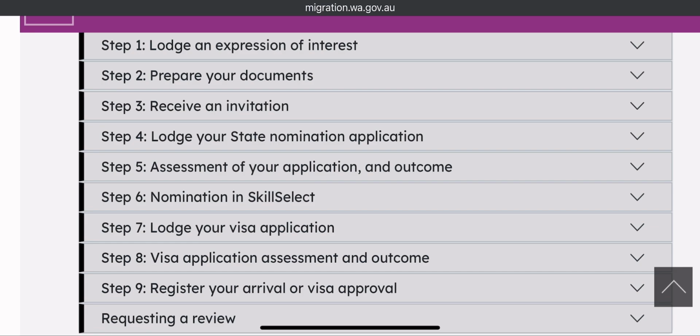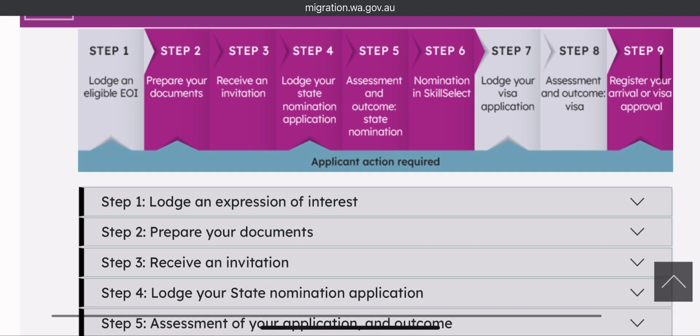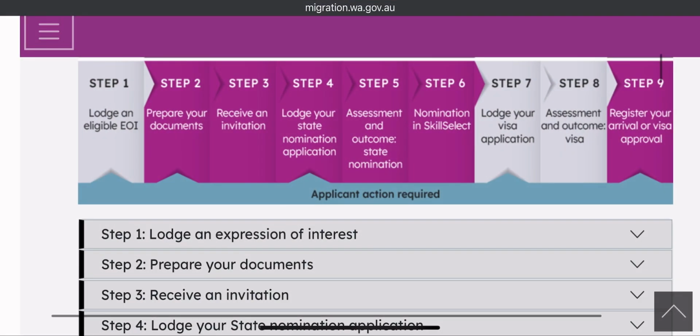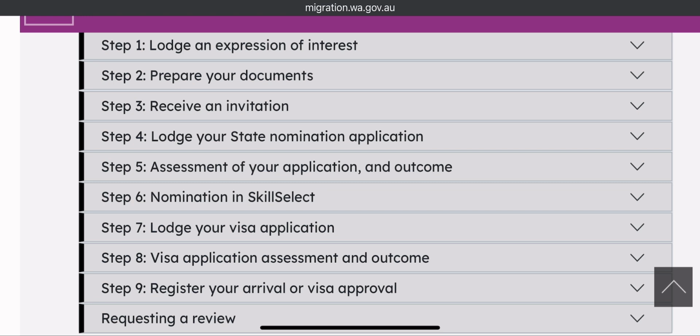Then when you get everything together, the first step here is to lodge an expression of interest. When you click that, it will explain to you, with the link, how to lodge your expression of interest. You need to create a profile. The second step is to prepare your documents, because when you are lodging your expression of interest, you do not supply the documents. Prepare your documents and keep them.